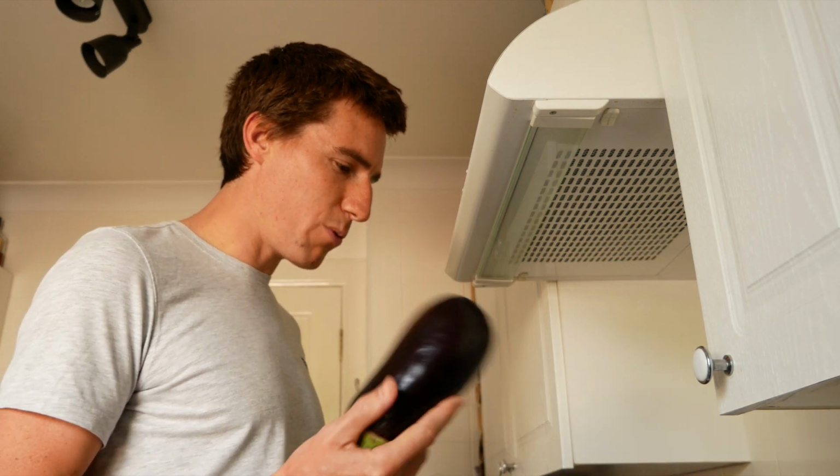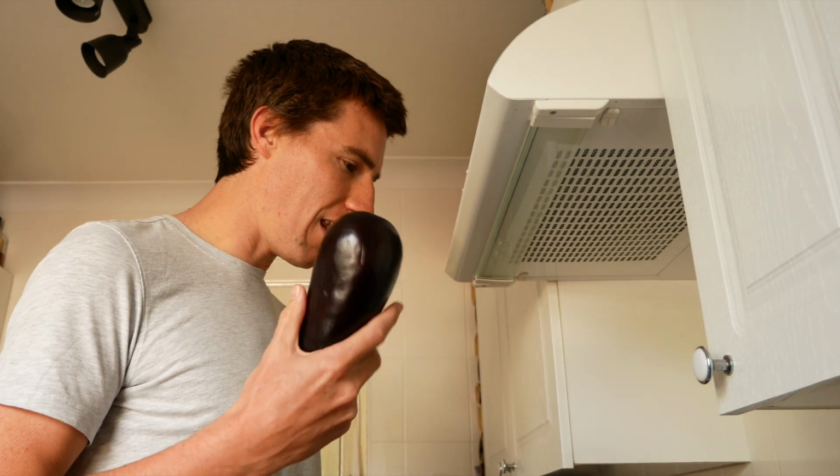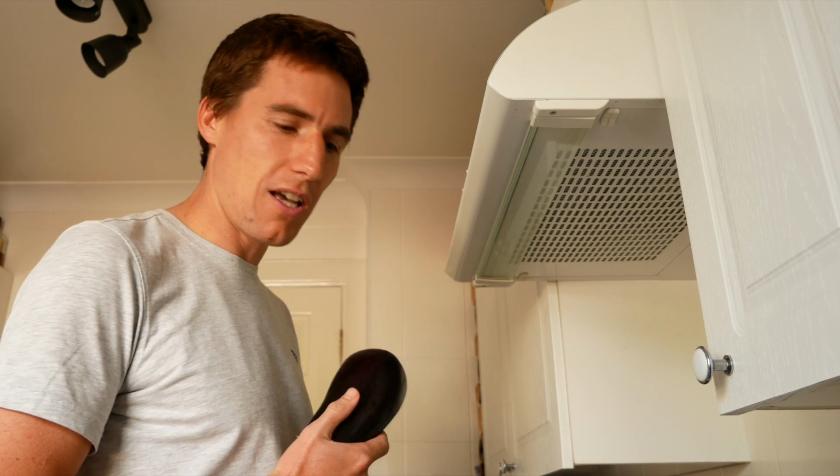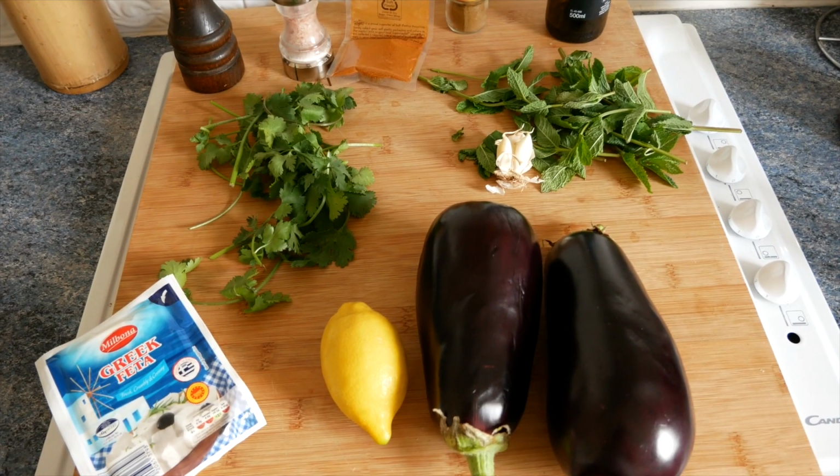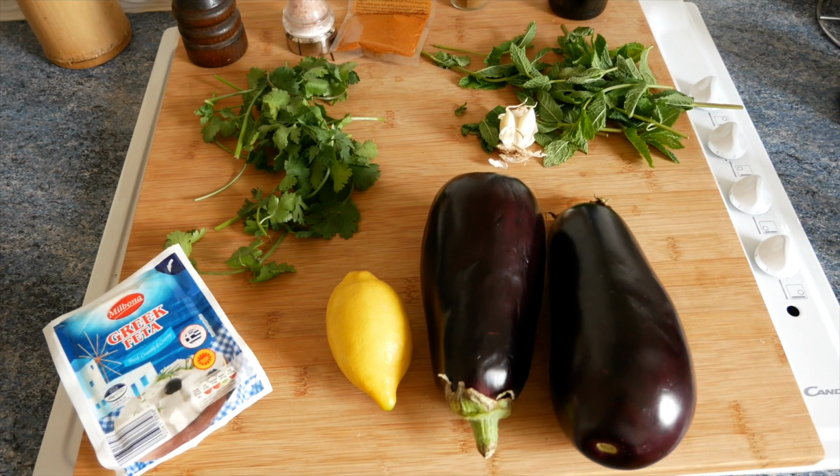All you need is some time to prepare the aubergines first, and then blitz all the other ingredients with a blender quickly, and that's basically it. All you need ingredients wise are some aubergines. We normally use 2 for the 3 of us.